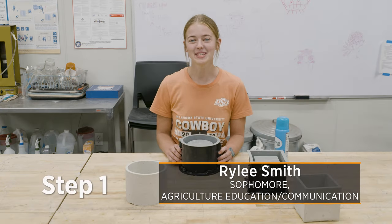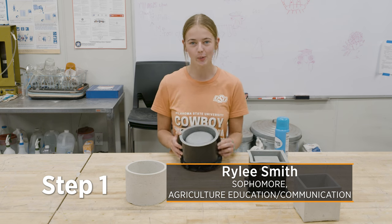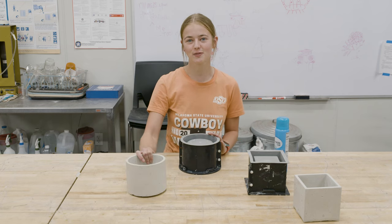Hi, I'm gonna help you with step one of making these pots. There's different types of molds you can use. There's a circle one, a square, there's even a rectangle if you want that. And these are kind of like the end products of what you'll get.